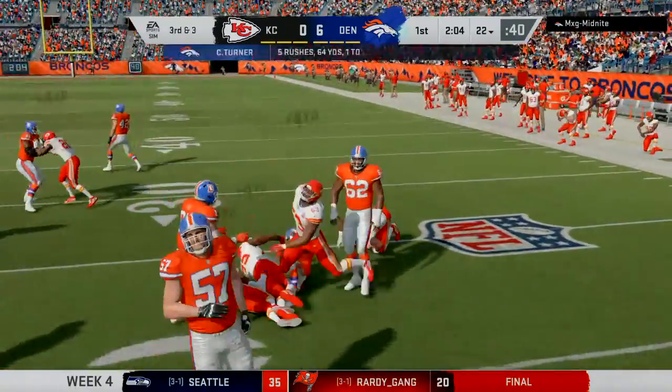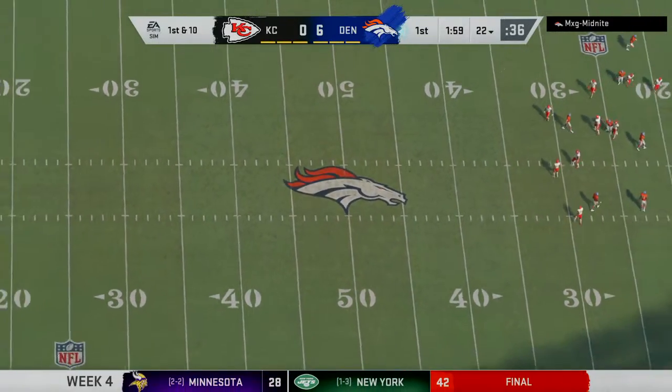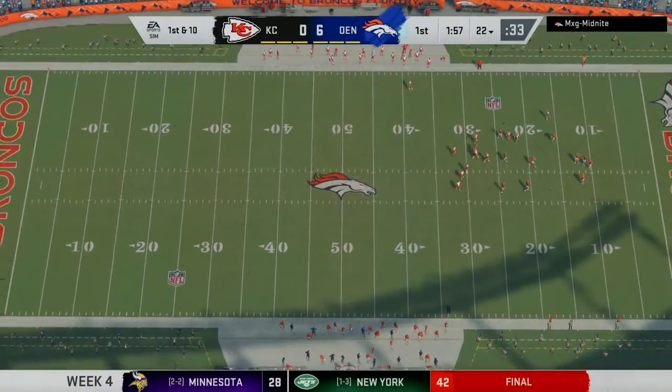And he's going to get the first down here as he's taken down at the 22. It'll go as a gain of 6 that time, and it moves the chains as well.